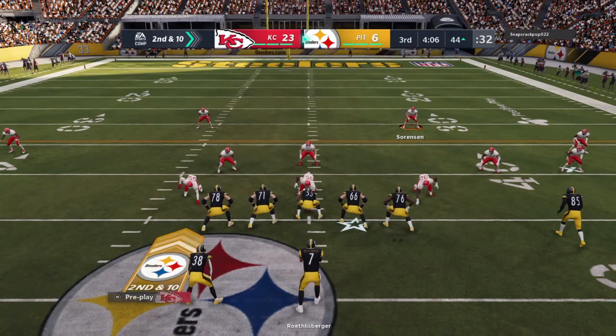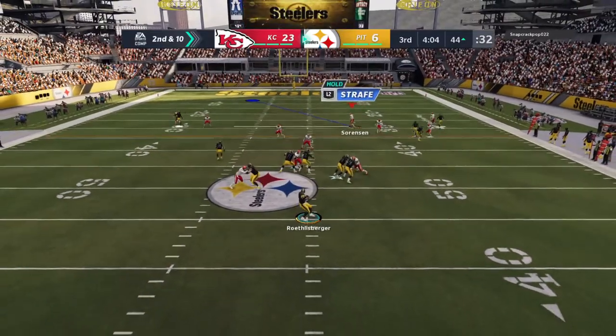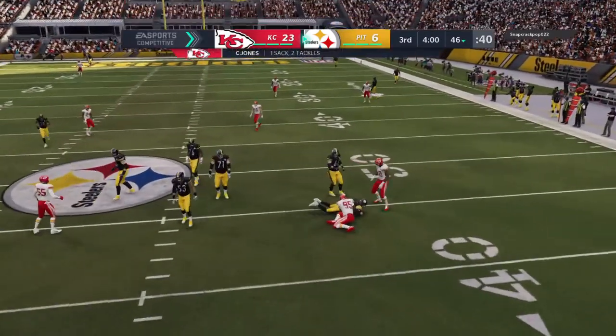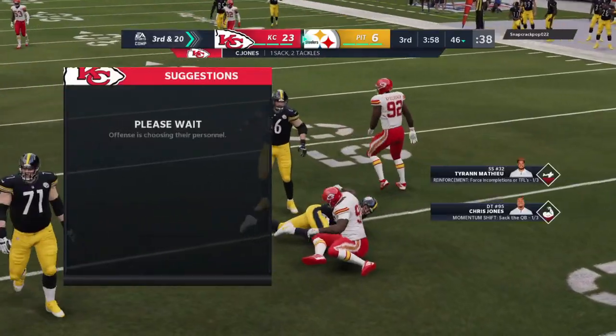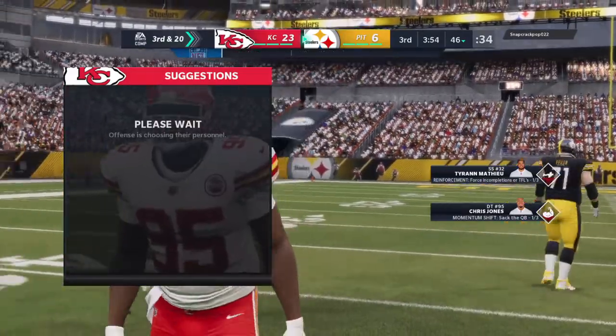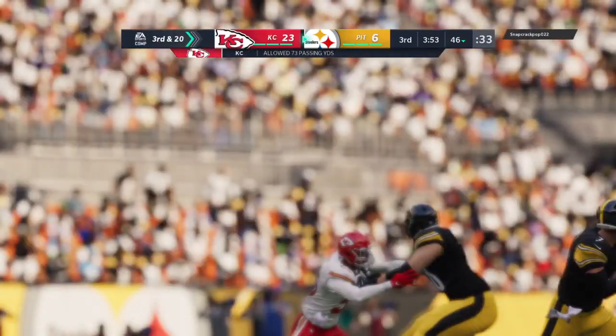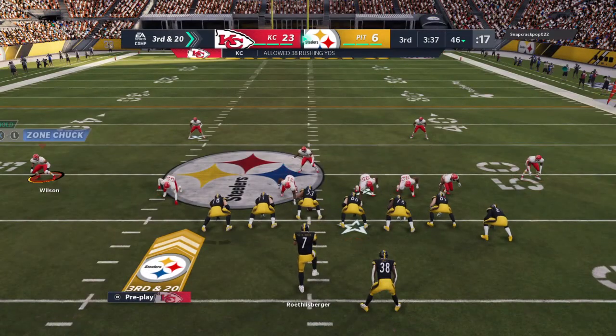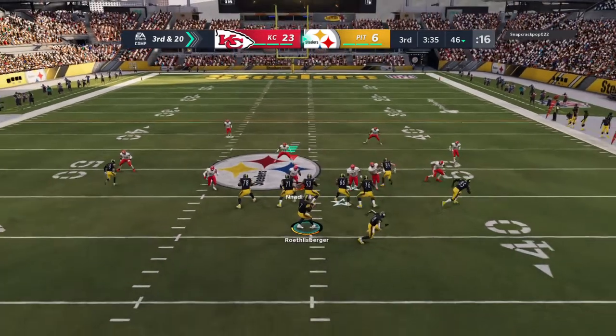24 is the mic. Roethlisberger. Under pressure, and he will go down. Sacked back at the 46. Chris Jones forced his way through, drops him for a loss of 10 yards. So the sack, and now a 3rd and long situation for the Steelers and Ben Roethlisberger.